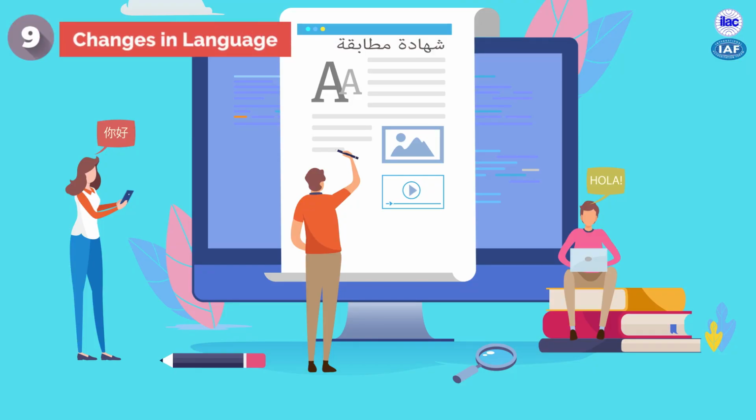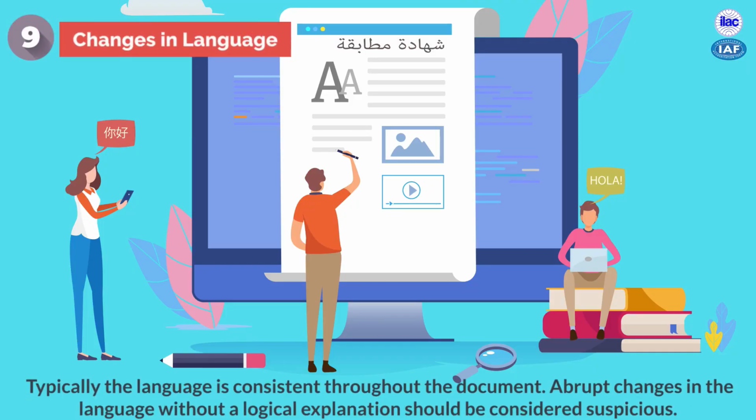Tip number 9, changes in language. Typically, the language is consistent throughout the document. Abrupt changes in the language without a logical explanation should be considered suspicious.